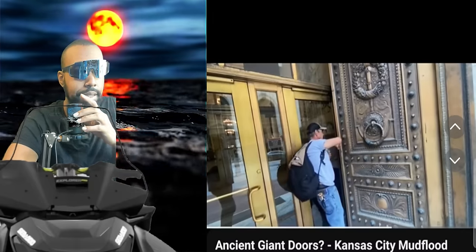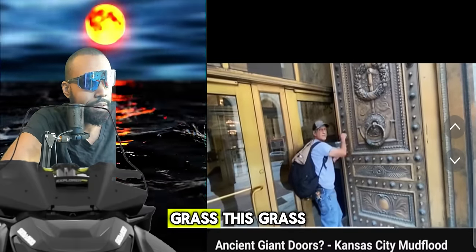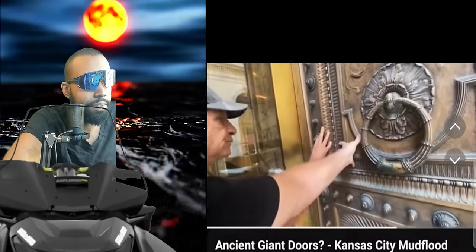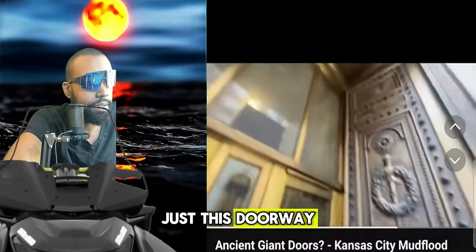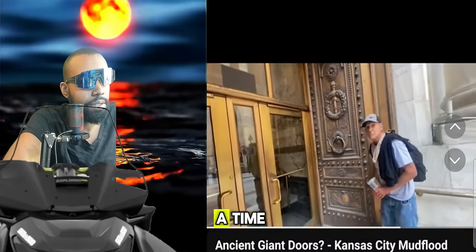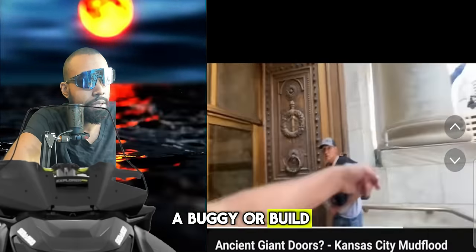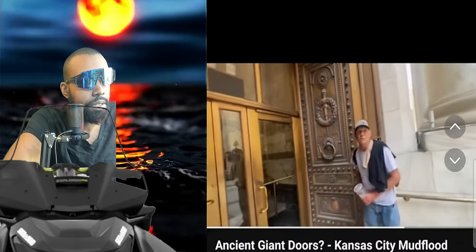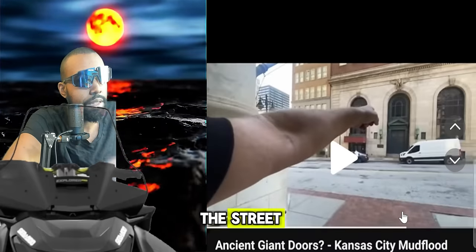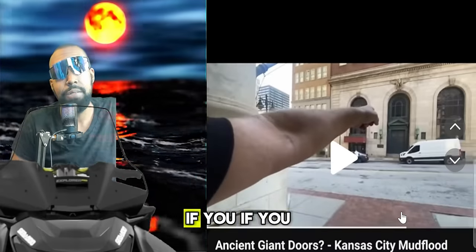What, 3 inches? 4 inches wide. What do you think it's made out of? Brass. This brass, look at that. Don't shine out this brass. That's straight brass. Just this doorway. How could they ever manufacture this in a time when they say they only had a horse and a buggy? Or build this building? I'm always fascinated. What do you say? See that door across the street? I would love to hear an explanation.